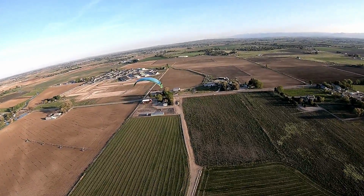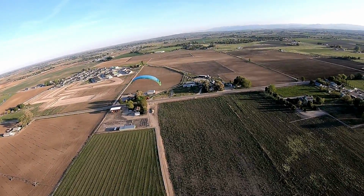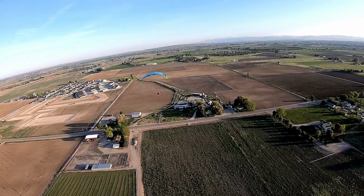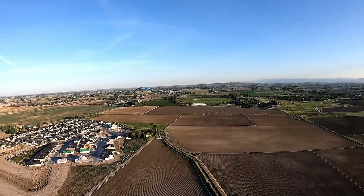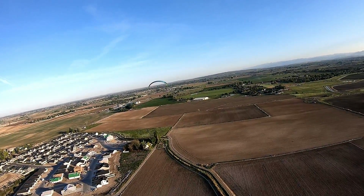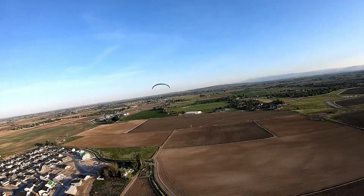It's a good looking wing. He was able to design all the colors, had it custom made. Holy shit. Yeah, he's outrunning me right now. I'm trimmed at about 70% on my Hadron. And he is running away from me. Man, that is a quick wing.